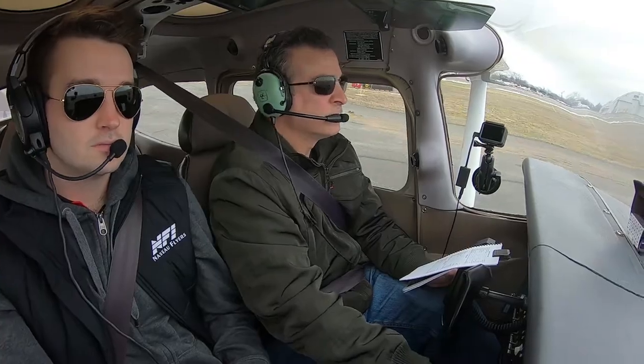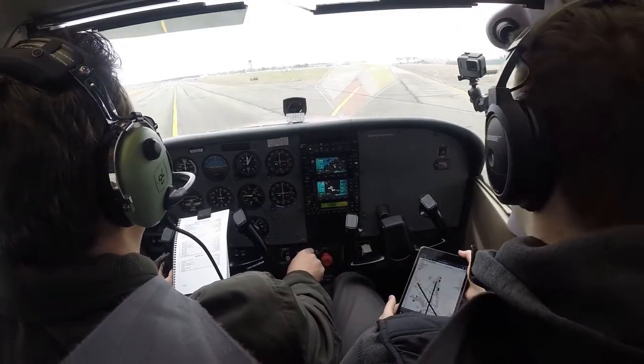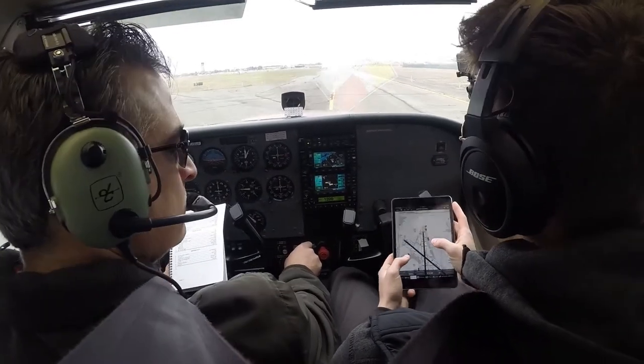Farmingdale Ground, Lear 855 Papa Tango, Ventura taxi with information.